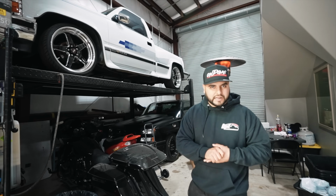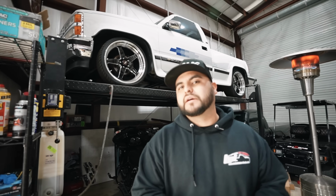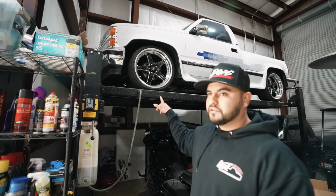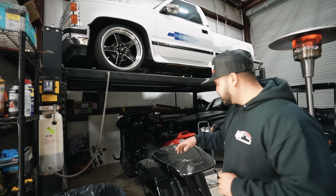So we got a little dilemma. We got just a little dilemma. We gotta take those 17 by 11s off of that, and we gotta put the welds onto that truck. As y'all can see, there's a lot of stuff in the way.